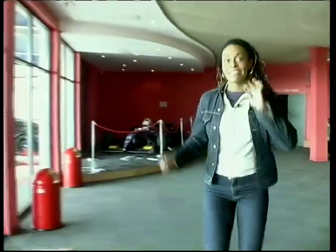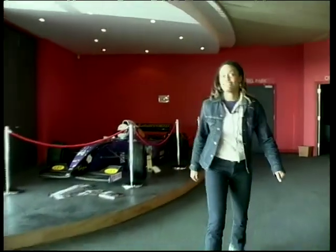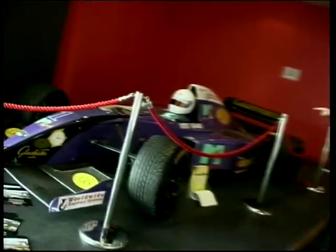Well, finally here. Been stuck in traffic all morning. Can't wait to meet Carl, the instructor, and find out what car we're driving. Look at this. This could be the one.